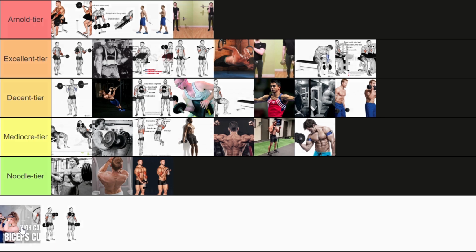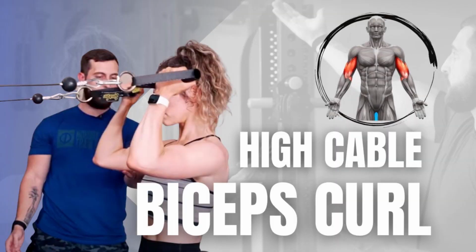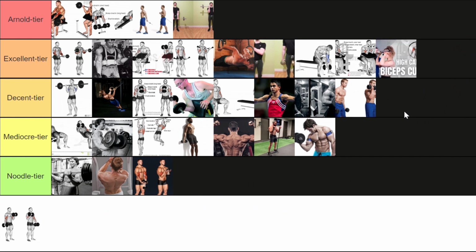Then we have the high cable bicep curl. And the high cable bicep curl is also going to rank in excellent tier because it's like a cable curl, but you do them with your elbows up like this, and therefore it's going to prioritize the outside of the bicep more.